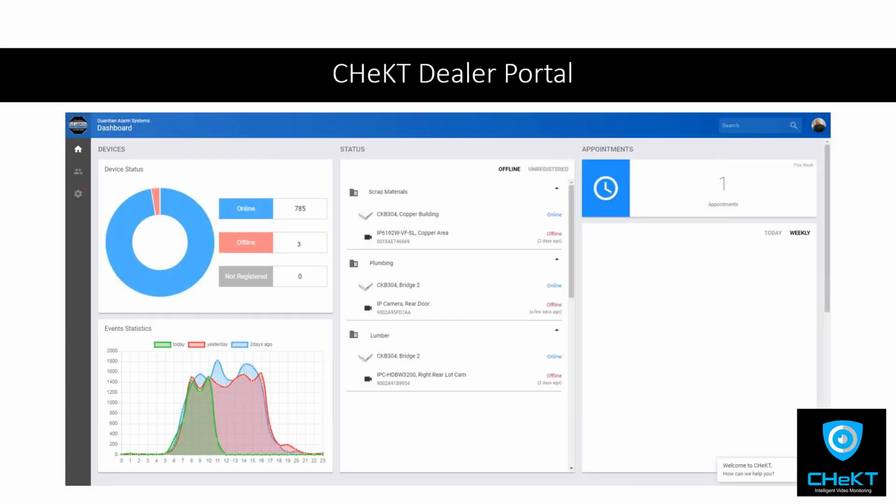This is a representation of our dealer portal. A great feature of the CHeKT visual verification solution is that CHeKT's constantly supervising the connectivity of every device that an integrator installs with CHeKT. So if a bridge is online, an integrator will always see the status of that unit. If it goes offline, not only will the integrator see that it's offline, but they'll also be able to see how long that camera has been offline to determine if they need to provide service to that customer, or maybe call the customer and let them know that their internet service provider may currently be down.